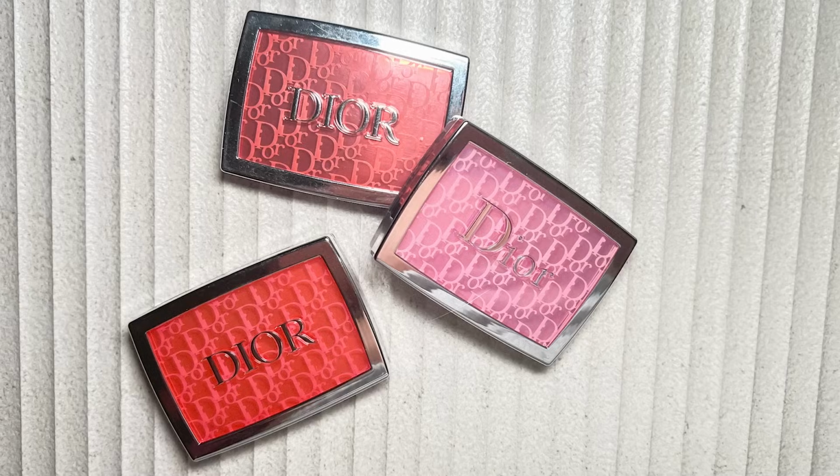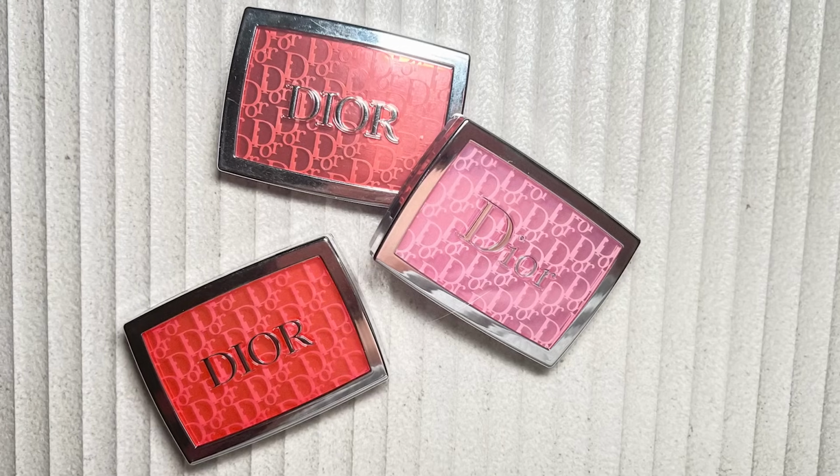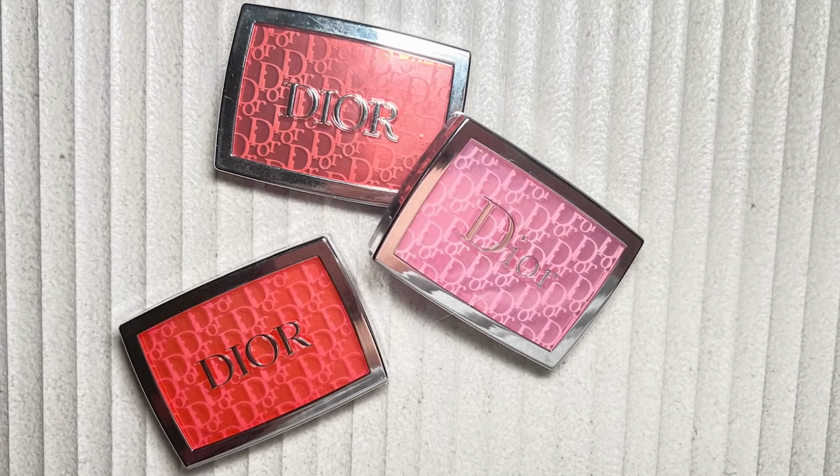Okay, we're already at blush, and this was kind of an easy choice for me, oddly enough. My favorite blush recently has been the Dior blushes. Ever since they came out with more shades, they fed my addiction, and I just keep collecting them like infinity stones. My favorite is always going to be pink. It's so cute. But my second favorite is the shade Rosewood. It's such an easy one to wear.